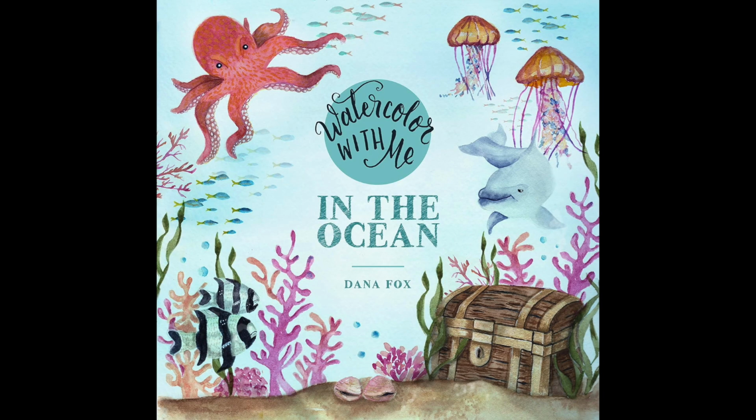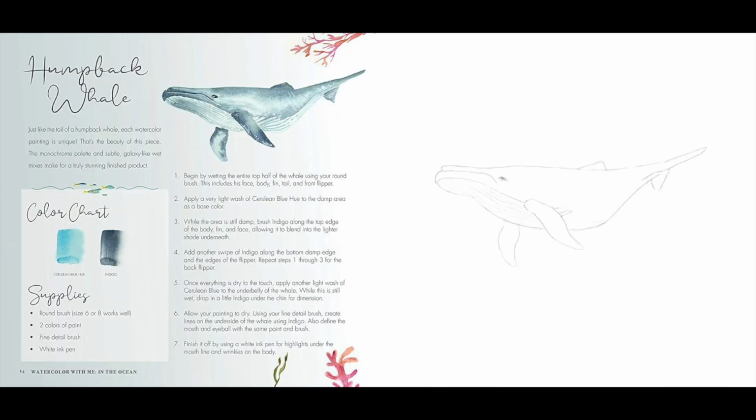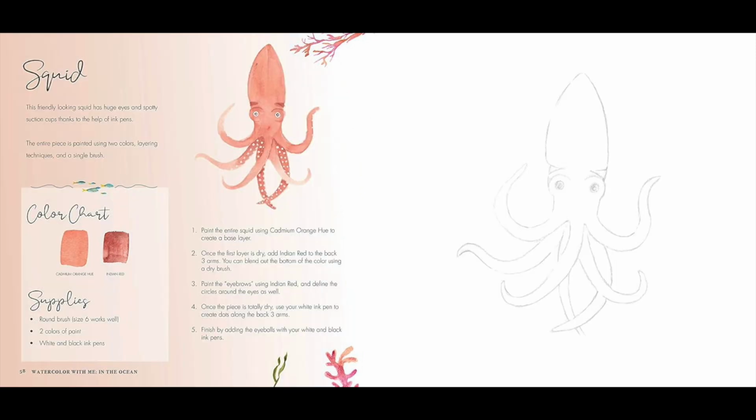And then lastly, in this section, we have Watercolour with Me in the Ocean by Dana Fox. This one is really great in teaching very simple watercolour techniques. You already have the illustration there. She gives you the colours to use and also the step-by-step on how to complete the pages.